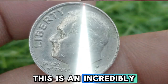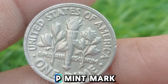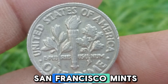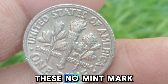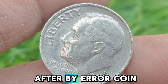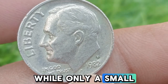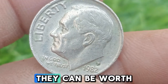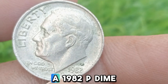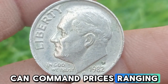This is an incredibly rare error, as most coins from the Philadelphia Mint are stamped with a P mint mark to differentiate them from those produced at the Denver and San Francisco mints. These no mint mark 1982 P dimes are highly sought after by error coin collectors due to their scarcity. While only a small number of these dimes were produced, they can be worth a significant premium, depending on their condition. A 1982 P dime with no mint mark can command prices ranging from a few hundred.